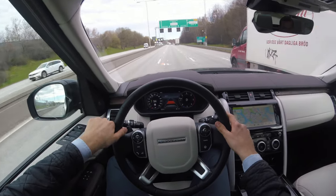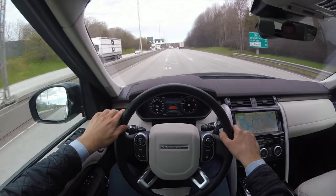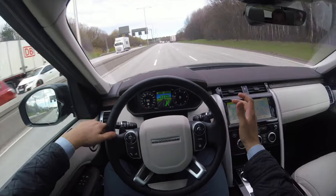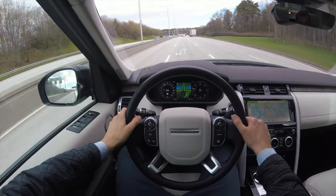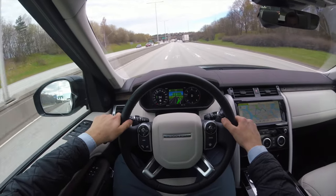It's very safe also, you know, you sit high up and you have a lot of control. And if you crash, the other car will get destroyed, not this one. So that's a positive thing for the family.